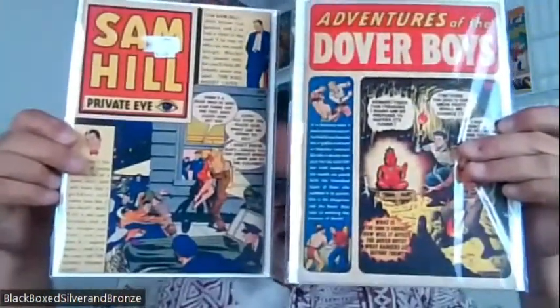And then after I found that, I also found this one. I couldn't get the sticker off and I don't have new bags yet, so I apologize for that. This is called Sam Hill Private Eye, and it just has the feel of this other comic. Looking at them, they look kind of similar. It turns out this is also from 1950, the same year as that. This is Sam Hill Private Eye #1. And it's also from MLJ, Archie Publications. So that's why it looks so similar.